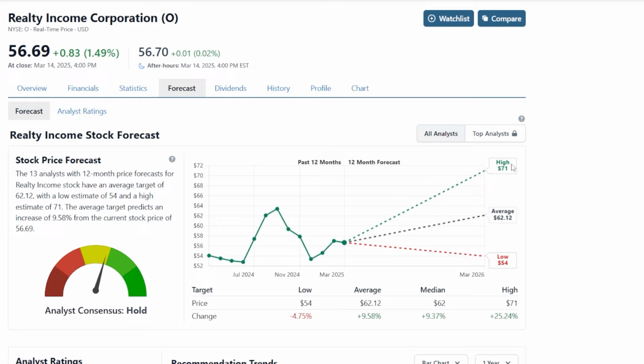According to the analysts, Realty Income's upside is around $71 per share over the next 12 months, around $62 per share as average, which is just a little bit up from here. And then on the low side, we're down a few dollars. So Realty Income has much more upside than downside, and I think a lot of us can agree on that, especially with the fact that interest rates are going to be coming down sometime in the next year or two. At least that's what's being priced in.